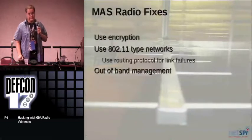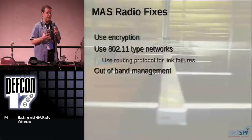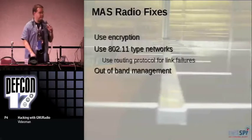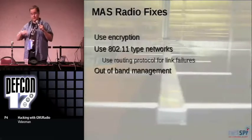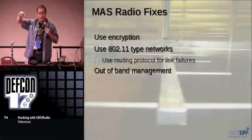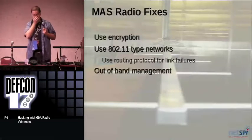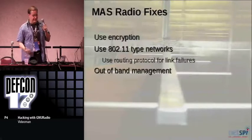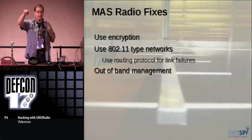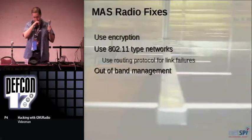Some MAS, or multiple access system, radio fixes use encryption on top of it, or some sort of hashing mechanism, so that you have some sort of integrity check between the endpoints. Another thought is maybe use an 802.11 type network in a mesh networking configuration, so that if one node goes down, it doesn't take the whole network out. Maybe not self-healing, but at least have some redundancy in the path. If you've got a tower, you could generally have two or three points to hit between different towers.